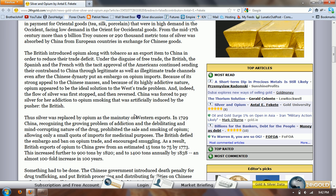The British introduced opium along with tobacco as an export item to China in order to reduce their trade deficit. Under the guise of free trade, the British, the Spanish, and the French, with the tacit approval of the Americans, continued sending their contraband to China through legitimate as well as illegitimate trade channels, even after the Chinese dynasty put an embargo on opium imports.